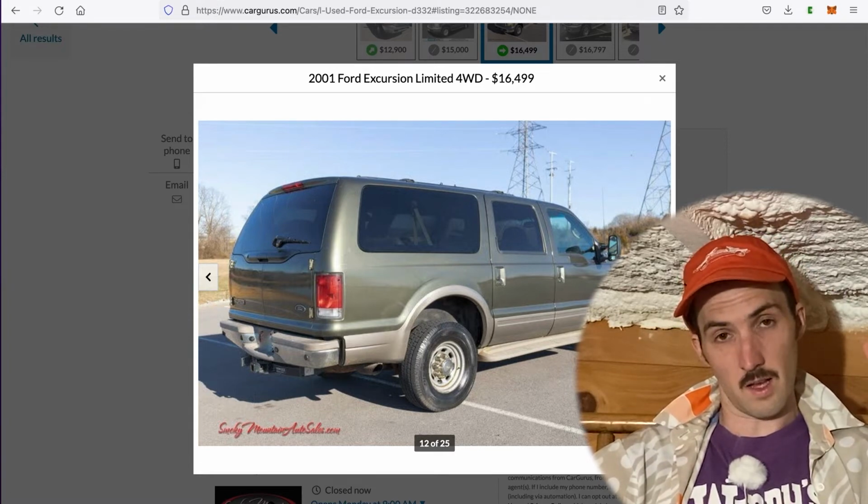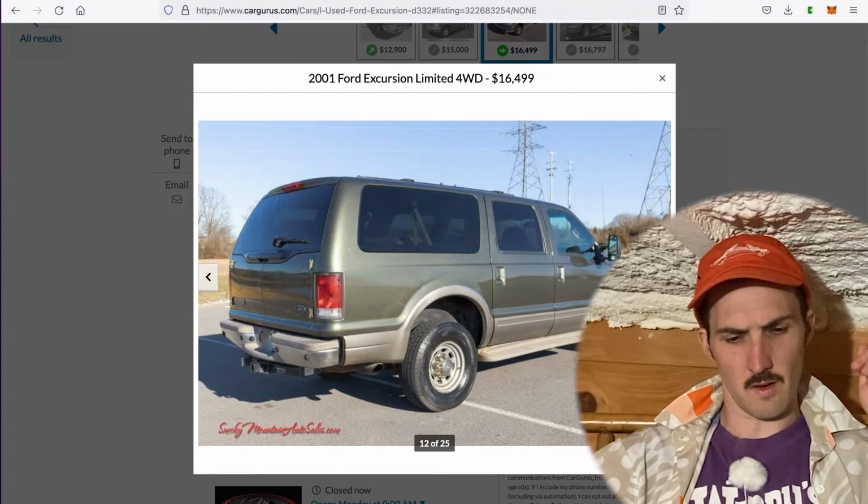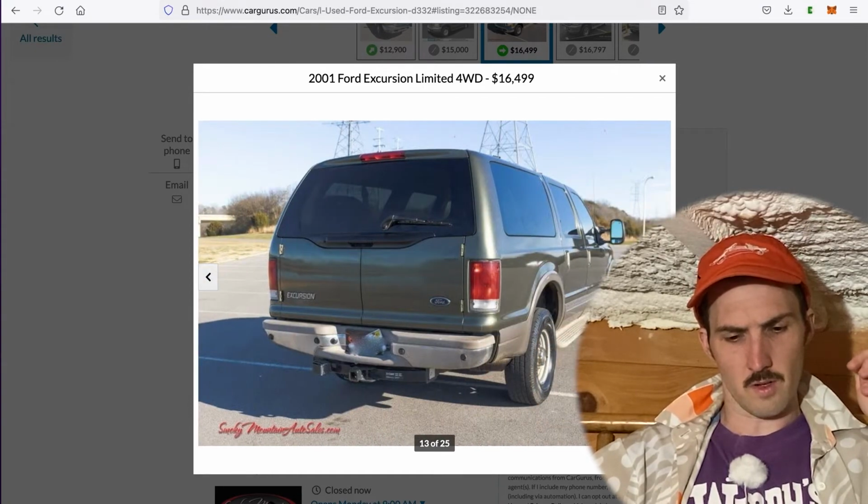And if you need a lot of space, you take both sets of rear seats out of it, and then you've just got a super tough workhorse.